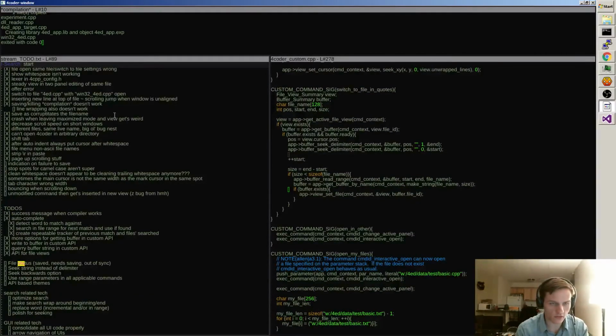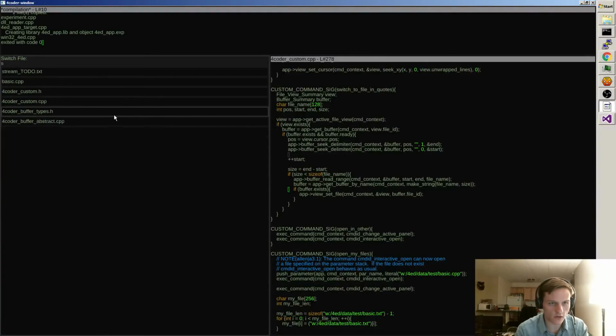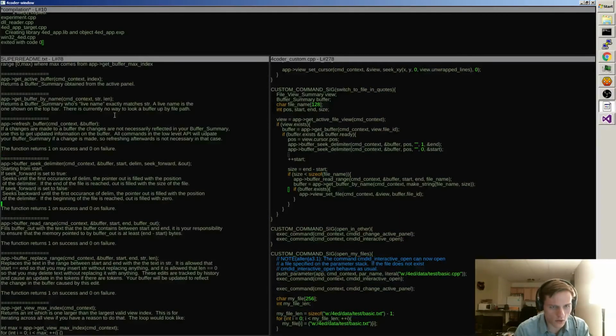Oh, wait, that's not where the docs are. Where are my docs? Super readme. There we go. Read range fills out the buffer with the text that the buffer contains in the range start to end. Okay.